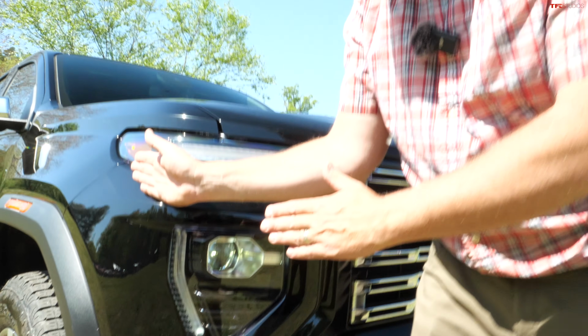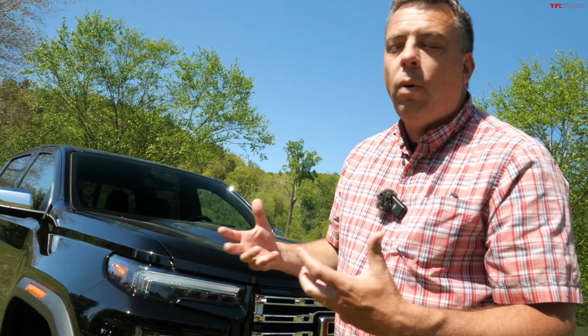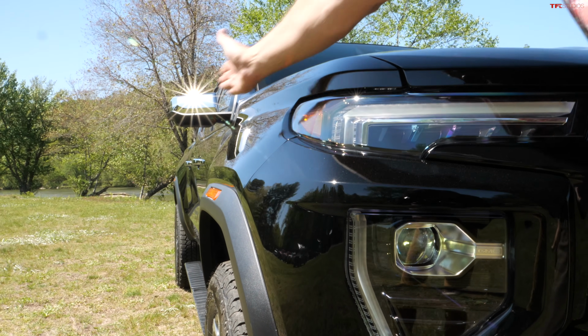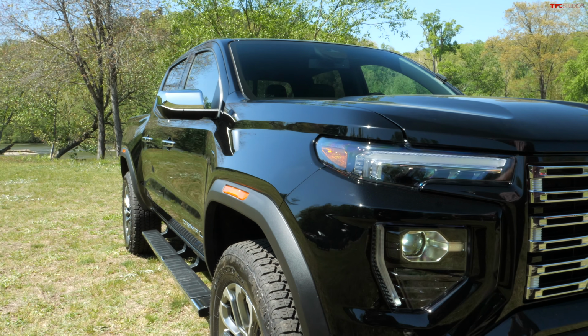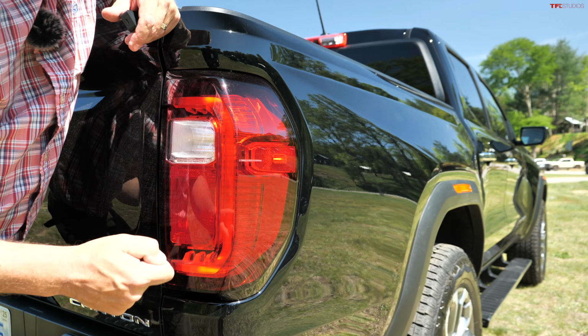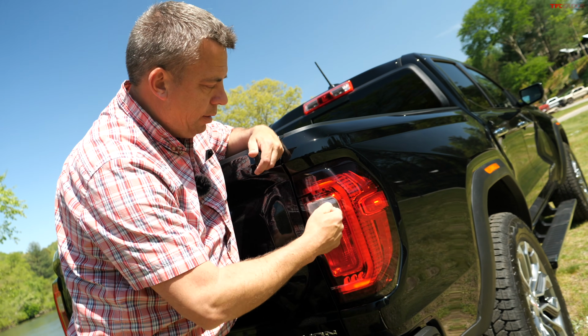And all Canyons are actually wide body trucks. It's not like a Ford Raptor wide body, but still there's a dramatic difference between where the top of the fender is and where the bottom of the fender is over the wheels, because all of these are, so to speak, off-road capable. The bedside, once again, slightly wide body, bulging fender, but you won't mistake this for anything else. This looks like a Canyon, it is a Canyon.